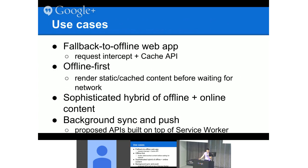And around the same lines, you can have a sophisticated hybrid of offline and online content. If you were to make Gmail or a mail app as a website, you can imagine that when you're offline, you can search what you have locally stored, and when you're online, you can both look at your local cache and also go to the server for your entire store of mail, as opposed to what you have cached locally. There are many examples, like a photo gallery, where you probably store some snapshot of a set of photos, or games with downloadable levels, things like that.